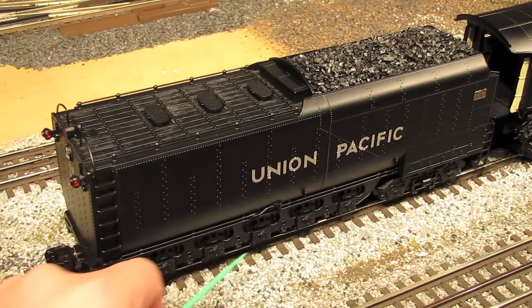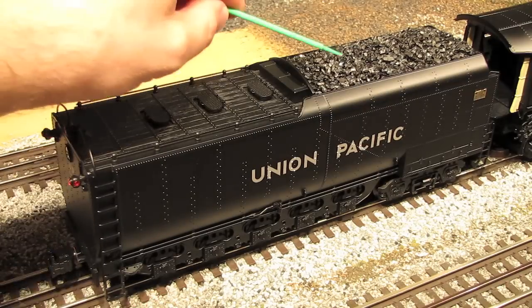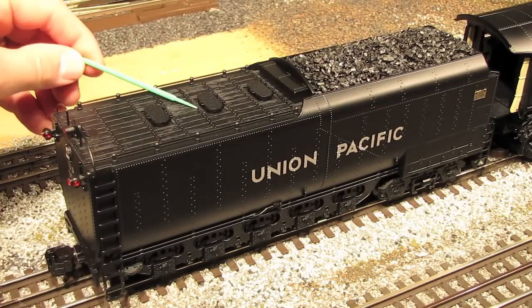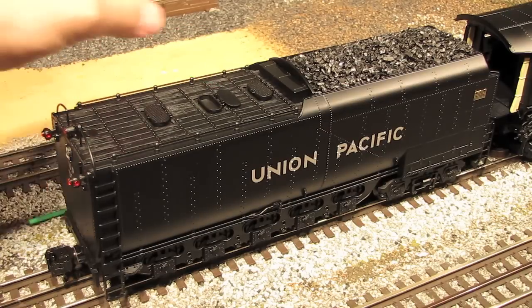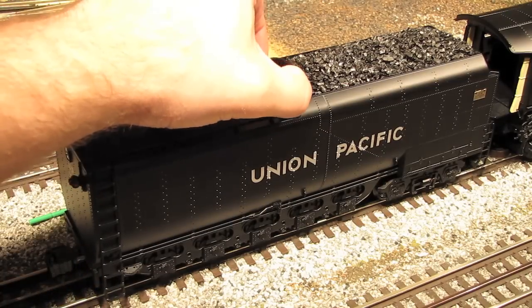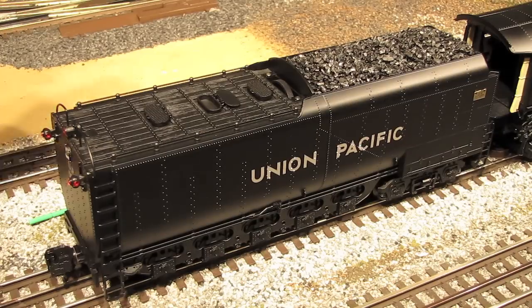Very nice detailing down here on the truck side frames. We've got a real coal load here. These water hatches all open up like that. And this little toolbox is held down by a magnet, and when you take it off, it reveals the master volume control for the engine.